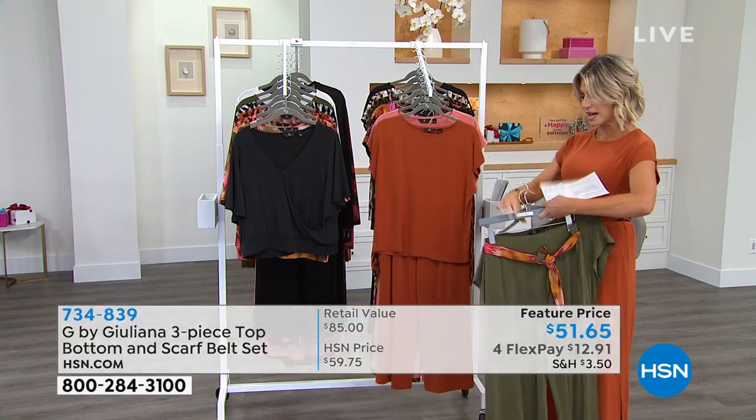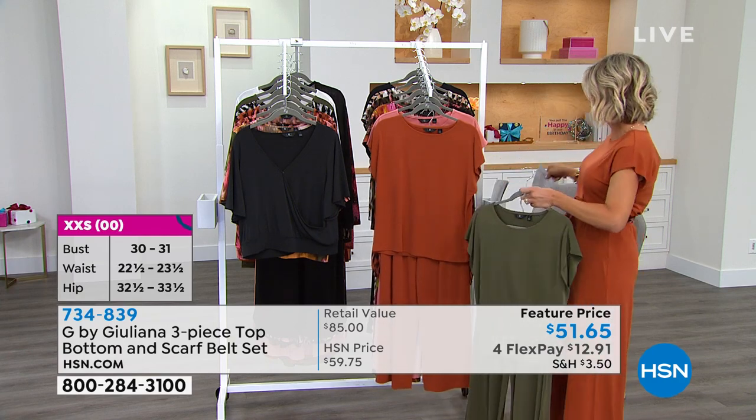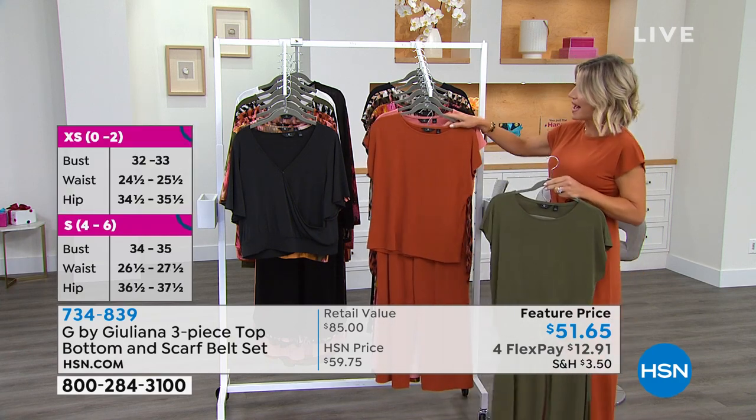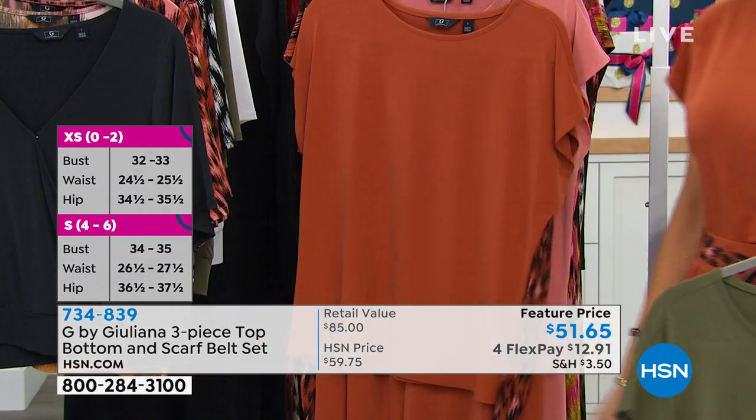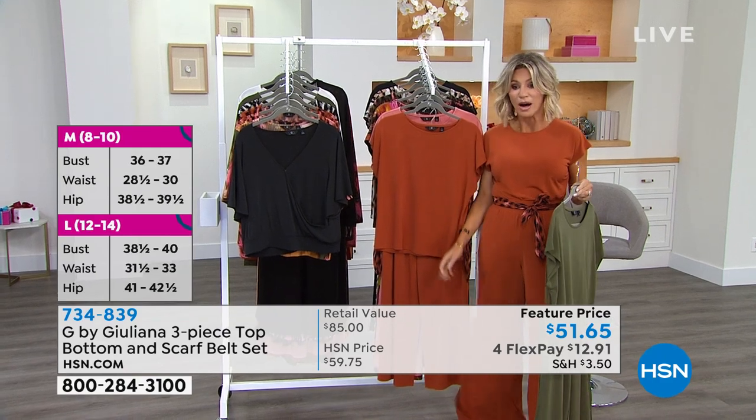So if you're interested in this color, that is the Olive Night. And you know how popular olive's been. Right behind that, oh, this is my favorite color. This is the baked ginger. I love everything this color. It's one of the hottest colors going on right now. Oh my gosh, we only have 3 minutes.